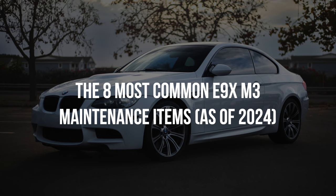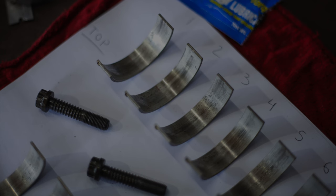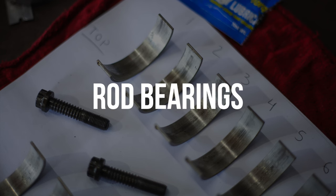So with that, enough rambling, let's get into the first and by far most common maintenance item that's discussed on these cars. All right, starting off with number 1, we have the rod bearings.